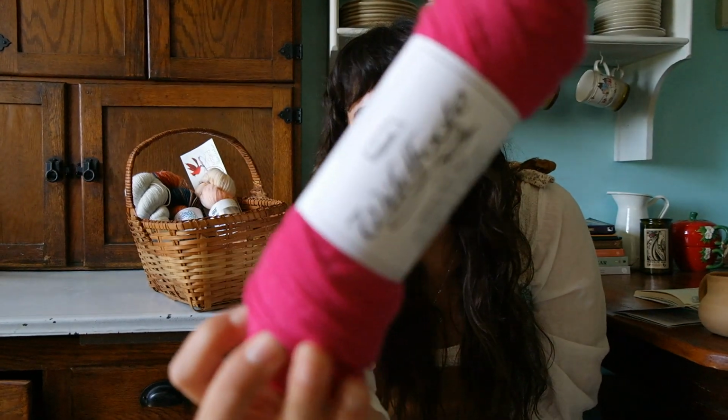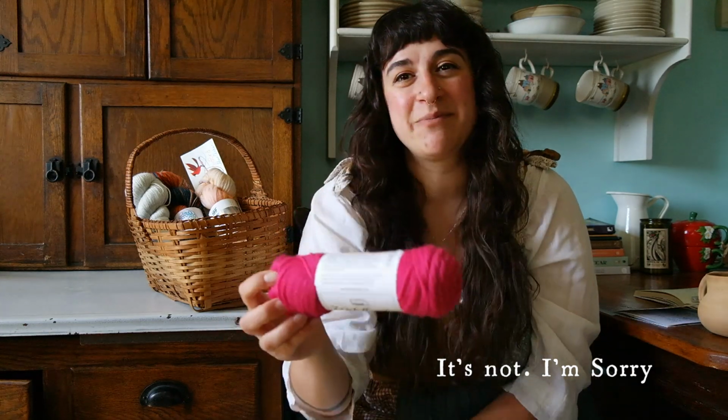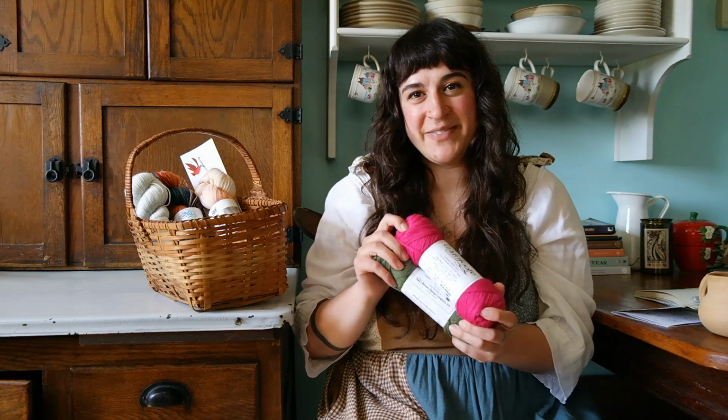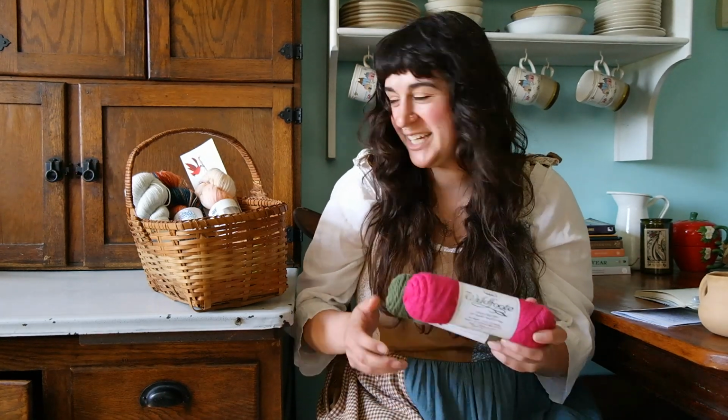Hold that up real close so you can see. I hope it's focusing. I don't think it is. Well, anyway, it's very pink. It's like fuchsia colored. Yeah, so those were my first two things I got, and I feel like these were practical. They were for something I have planned. Like, I wasn't going to just buy something because it was pretty.